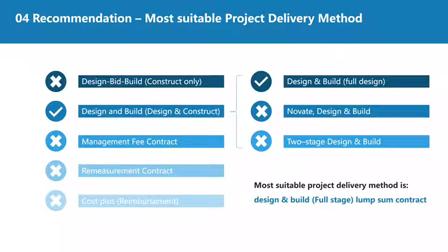First of all, the most suitable delivery method will be the design and build full-stage lump sum contract. The reasons are as follows. First, among the 5 main delivery methods, design and build is the most suitable because the project only has initial design. Design build only construction is excluded first.